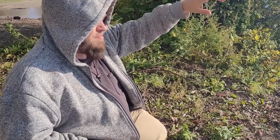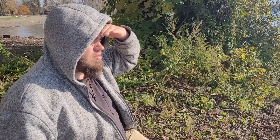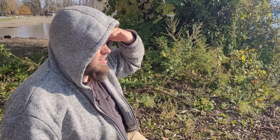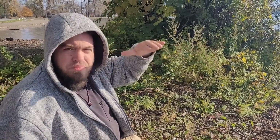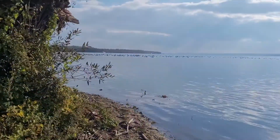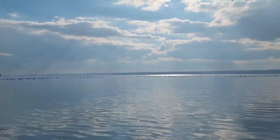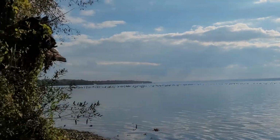So out there is a whole bunch of Canadian geese. And they're migrating from Canada down south. There's a whole lot of them. You can't even really see the other shoreline. It's so hazy. You could see the geese though, there's probably about 1,000 of them.